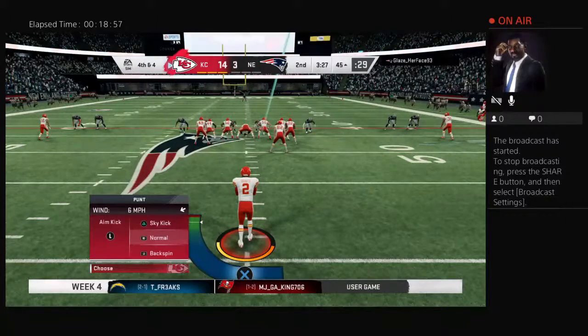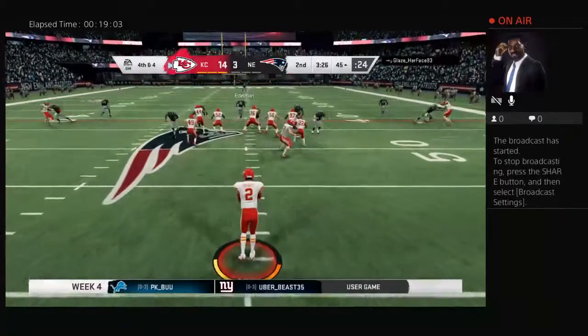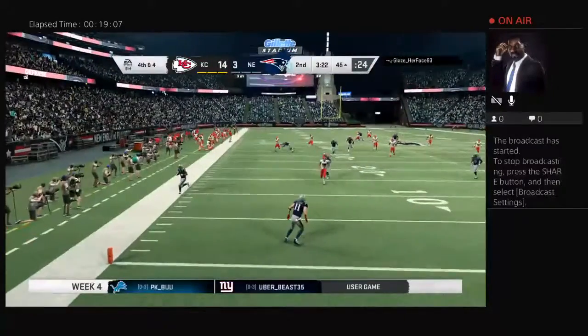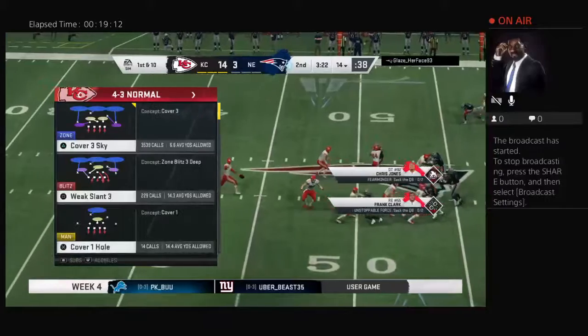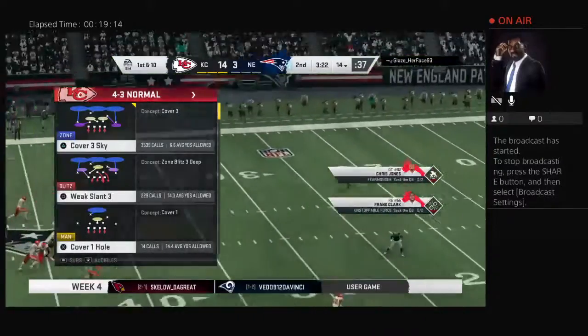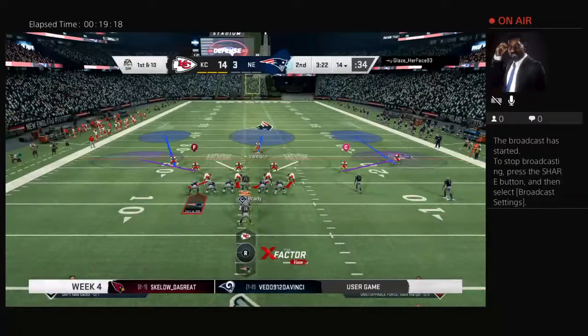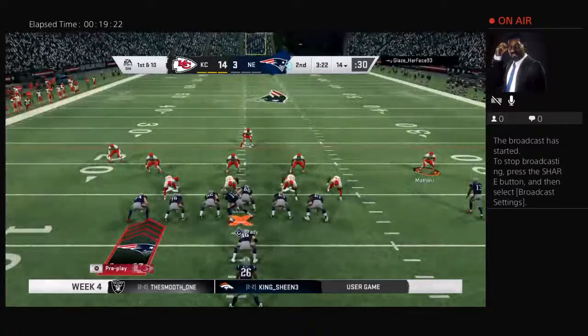Back deep for New England, Julian Edelman. And I don't think Edelman will be able to get to this one. And they won't risk defending a return here. That one's out of bounds, and it'll be spotted at the 14-yard line. New England with a first down as they begin the drive. And it's been very much a slow start for them. 3 drives and just the 3 points, CD.